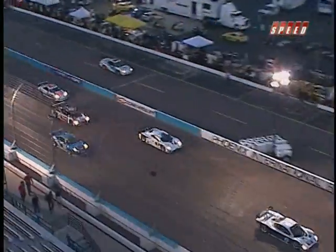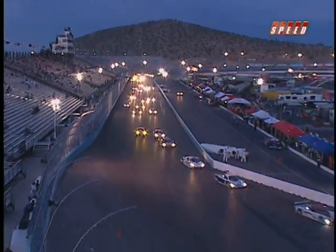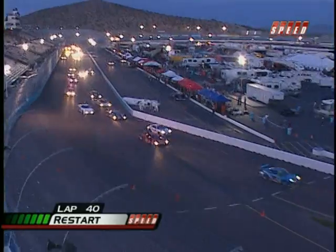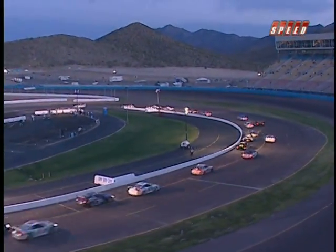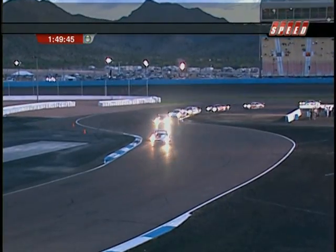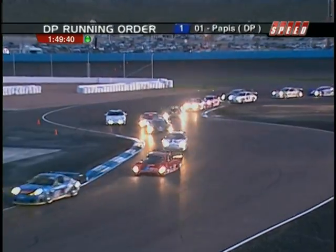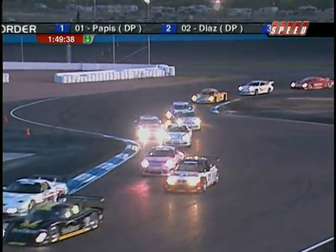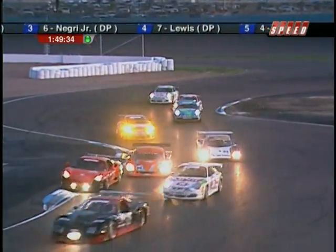Oh, look at this, Shane Lewis, great run up the inside. He was quick to get going, and Shane currently sits in fourth as he pounced on Elliott Forbes Robinson, slipped through the inside and gained a position. Great thinking right at the restart. But it's Mad Max Pappas who leads this field in the CompUSA Riley from Luis Diaz, Ozzie Negri, then it's Shane Lewis, EFR, Elliott Forbes Robinson, and then Didier Theys.